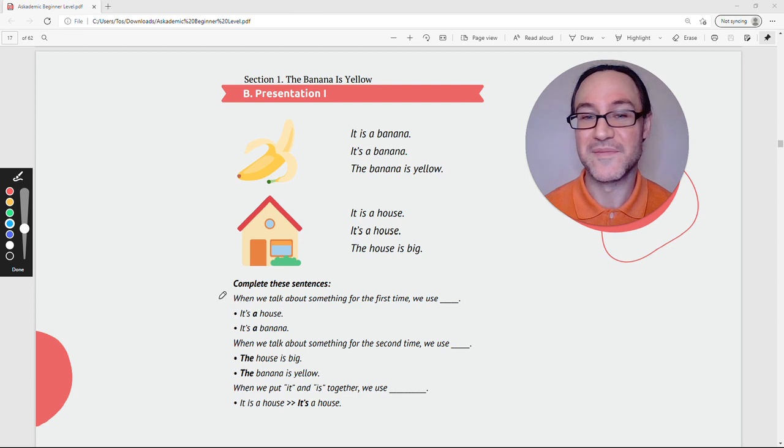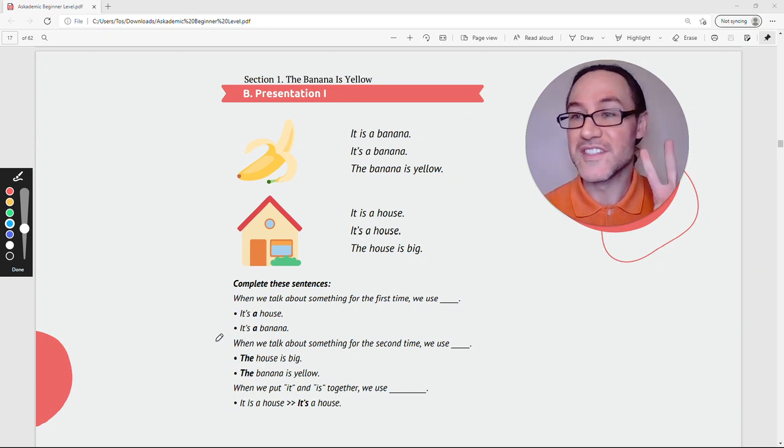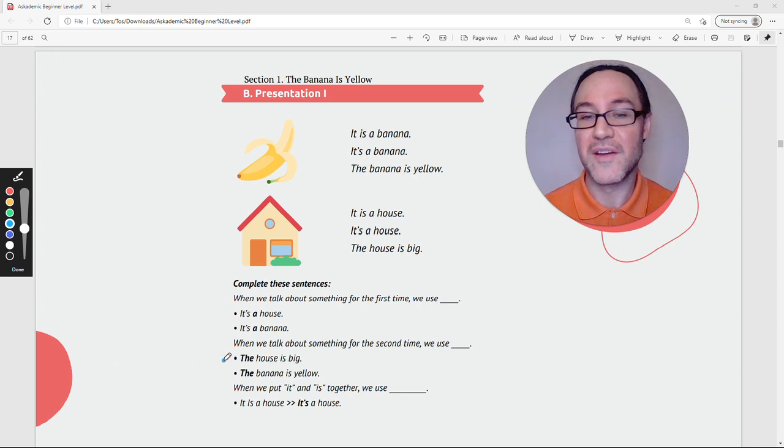Complete these sentences. When we talk about something for the first time, we use a. It's a house. It's a banana. When we talk about something for the second time, we use the. The house is big. The banana is yellow. When we put it and is together, we use it's. It is a house. It's a house. Great job.